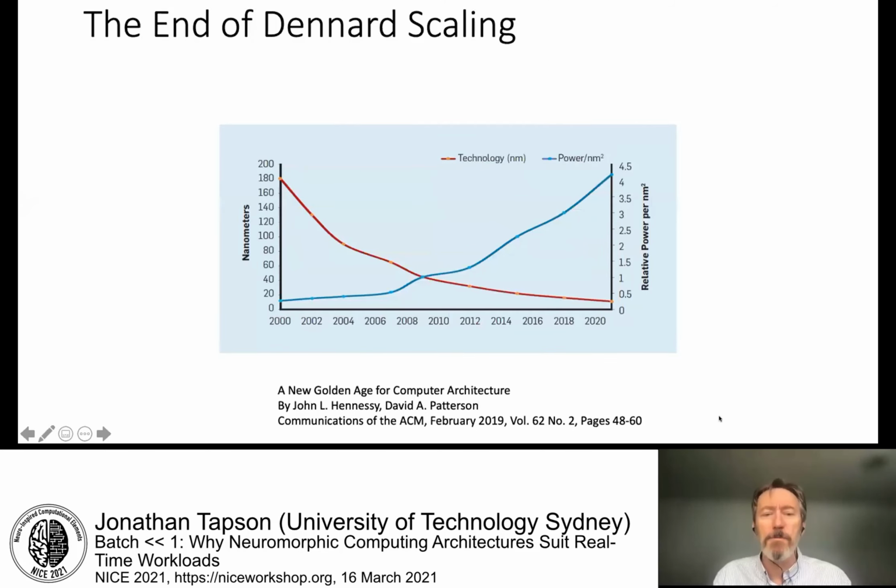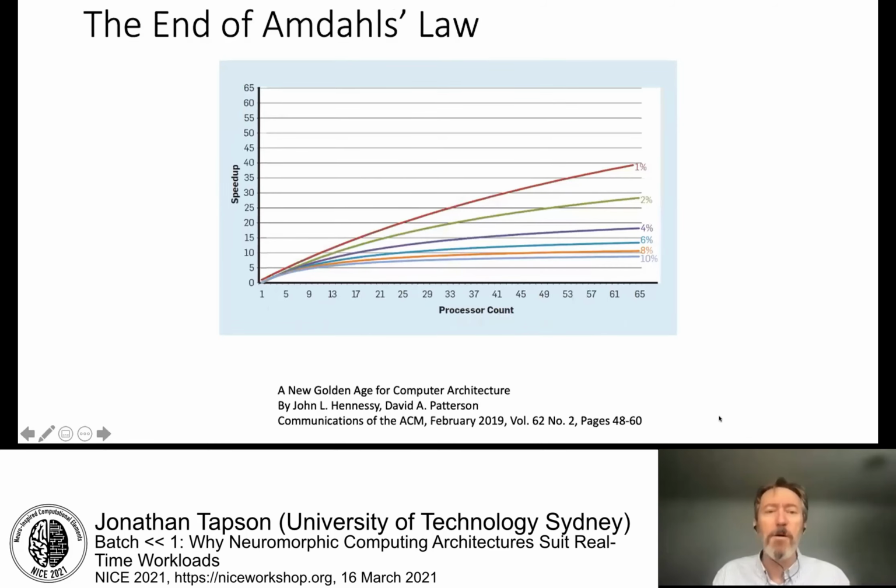This one here, which pointed out that Dennard scaling, which has always said to us that as we go down in silicon process nodes, our power consumption does not go up per area. That no longer holds. There's Amdahl's law, which gave us a function for the extent to which multiple processes sped up and reduced computational time.